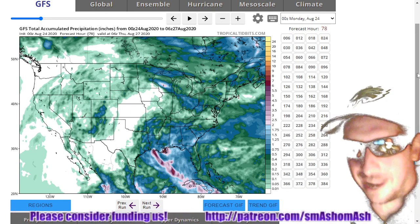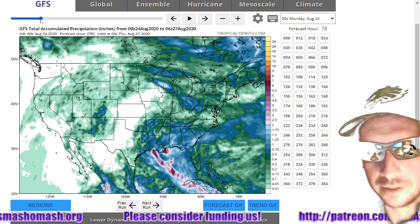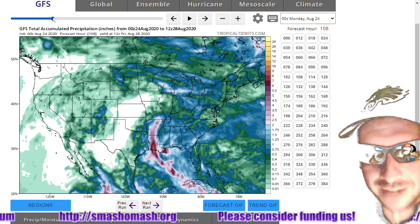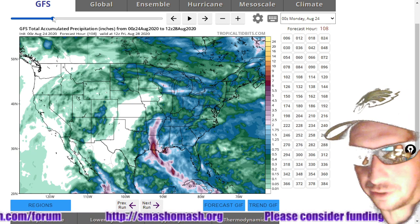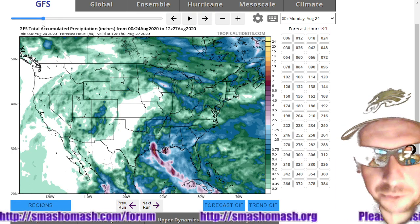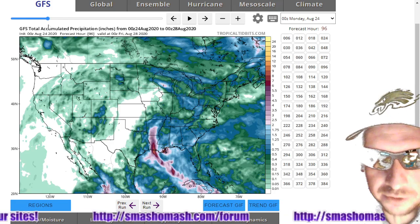Here's how much rain we're actually expecting by Thursday. Doesn't look that catastrophic to me. Actually, quite a bit there in south central Louisiana. Ouch. You're talking about 14 inches of rain there? Yowzers. Anyway, this GFS forecast brought to you courtesy Tropical Tidbits.